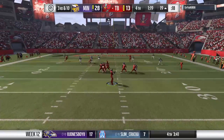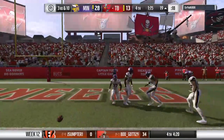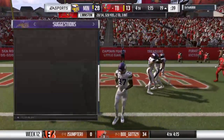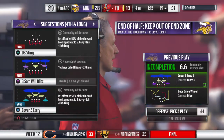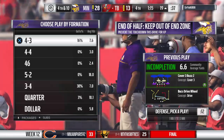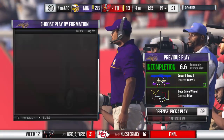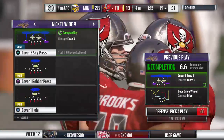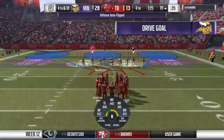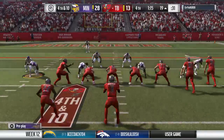Fourth down, Jameis again. Can't find anyone open. Oh, he almost intercepted it. They're just forcing it into too many tough spots. That was almost a fourth pick of the game. And now fourth down. All right, they're going to try and keep hope alive here on fourth down. They're going for it.